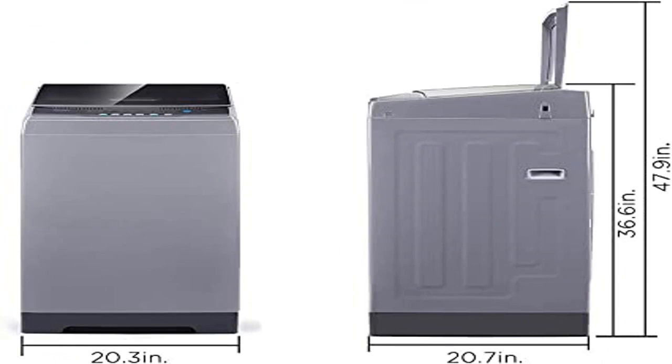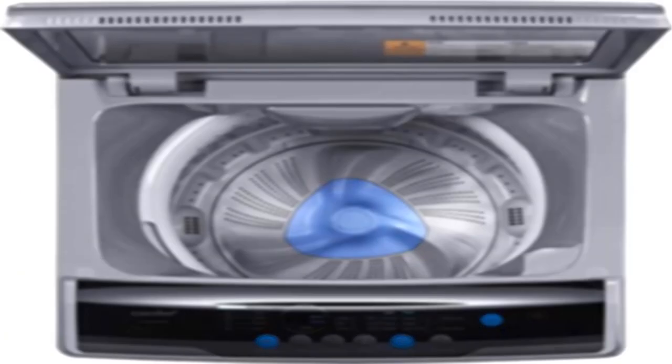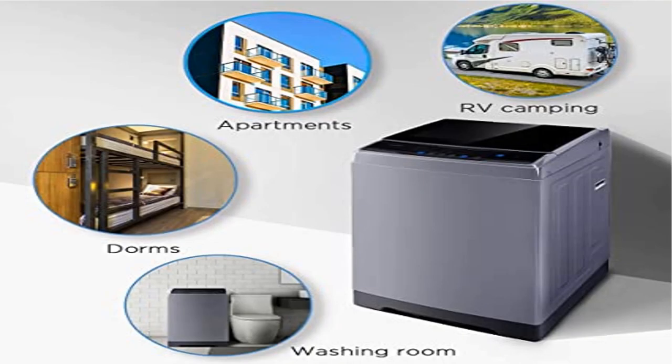It fits in your room, RV, or dormitory nicely. The large capacity of this 1.6 cu foot top load washer can hold 11 pounds of clothes. It is equipped with a stainless steel inner tub which lasts longer.